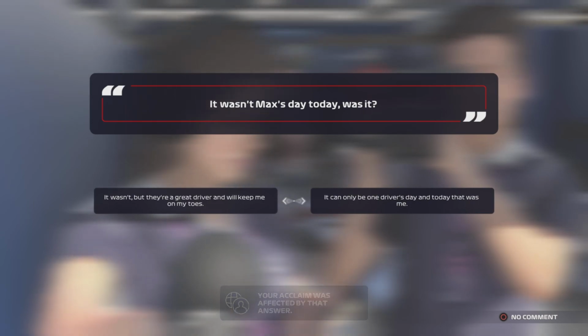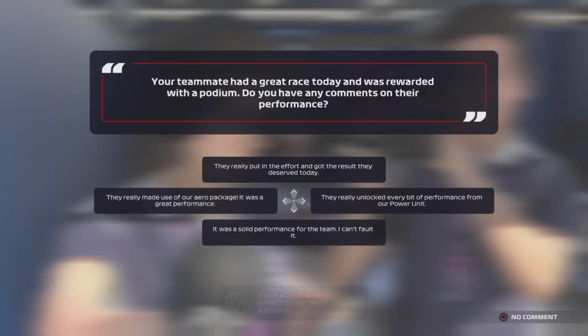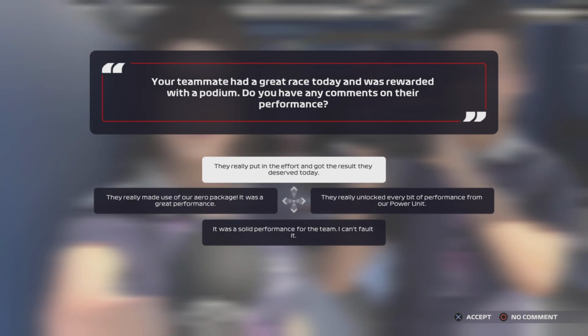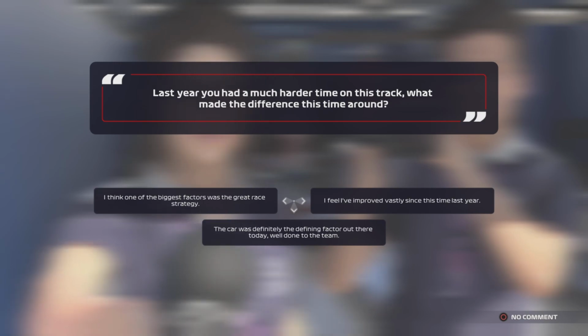It wasn't your rival's day today, was it? Your teammate had a great race today and was rewarded with a podium. Do you have any comments on their performance? Last year you had a much harder time on this track. What made the difference this time around?